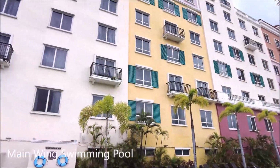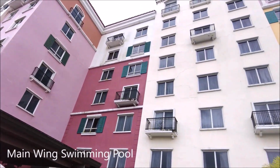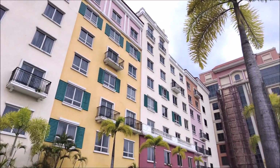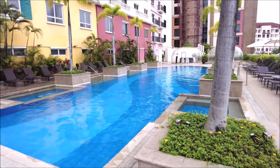The swimming pool at the main wing was boring and simple. I like the swimming pool at the west wing. It has a nice view of the city. At the same time, it's modern and classy.